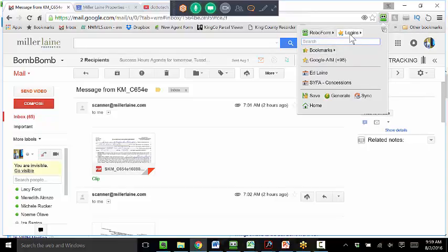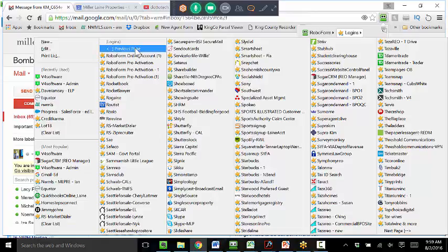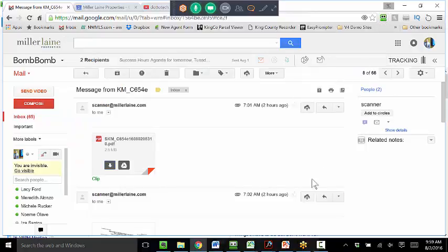Look how many passwords I have. And that's just P through Z. And this syncs with my laptop and my iPad too. And it has a master password that nobody knows. That's called RoboForms. There's lots of password banks or repositories, but I love RoboForms.